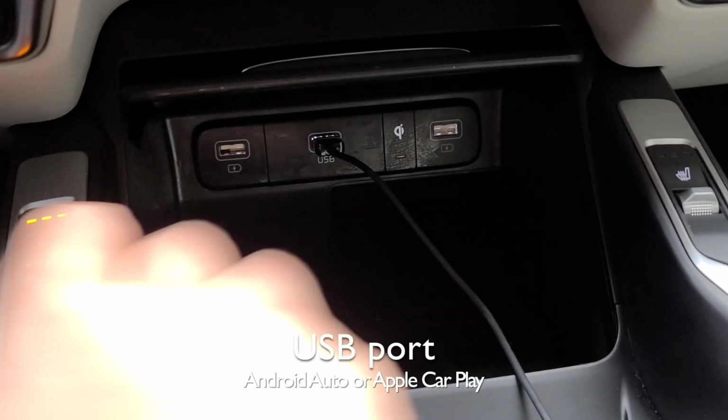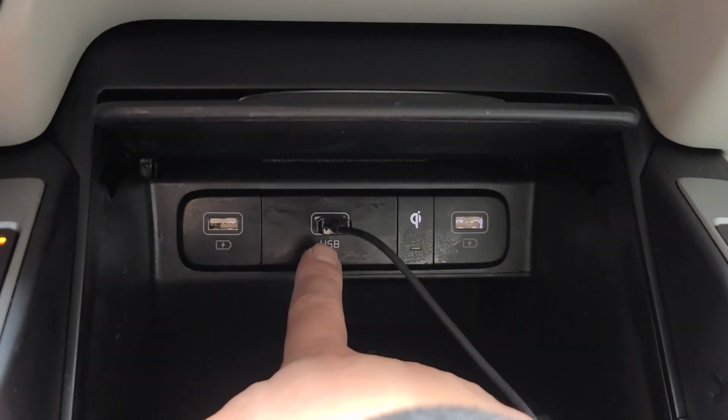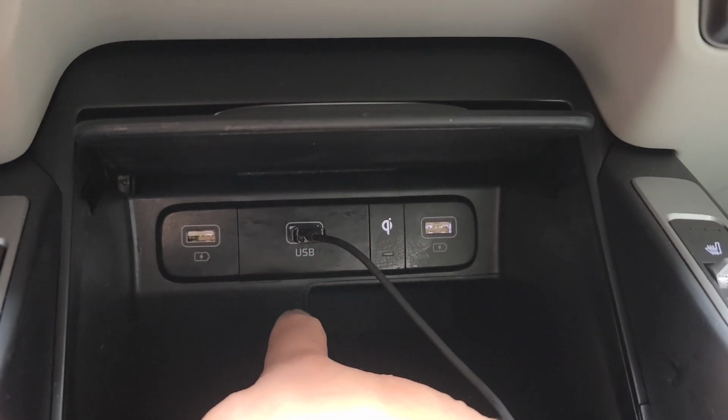I wouldn't want to use it. And you can use Android Auto and Apple CarPlay on a smaller screen. I haven't had that experience yet, but personally, as a techie, I'd prefer that myself.